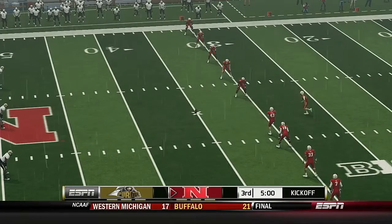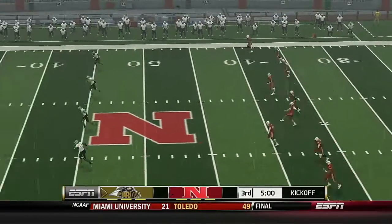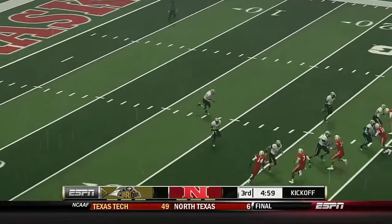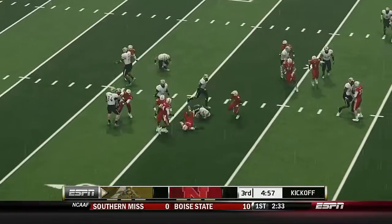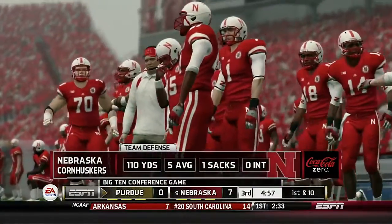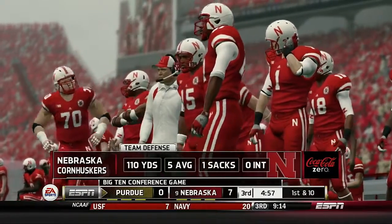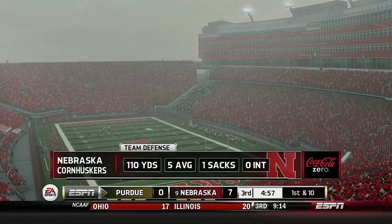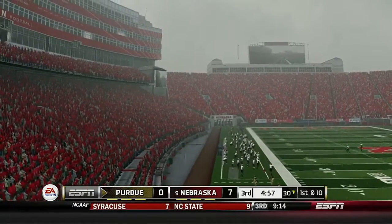Welcome back, everybody. Second half action about to begin. Caught at the 8. Brought down at the 30. The Cornhuskers continue to get it done on the defensive side of the football, Kirk. Yeah, they've done a good job of building this lead and seem determined here to protect it. Let's see if they can hold on here for the rest of the way.